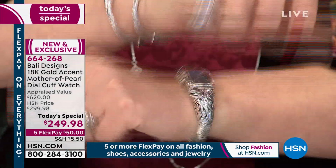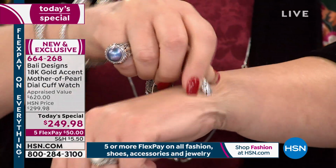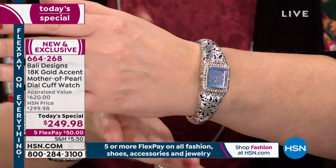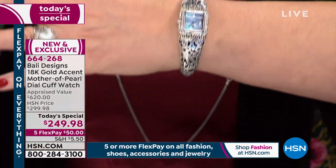So that's how easy on, easy off. It's literally boom. You open up your little hinge, you slip your wrist off. You don't need help in and out of this. You're not squishing this. You literally open your hinge, slip it on your wrist, and boom.